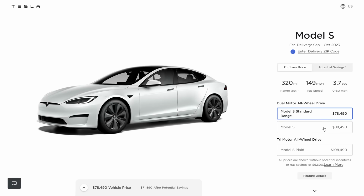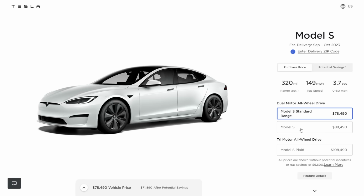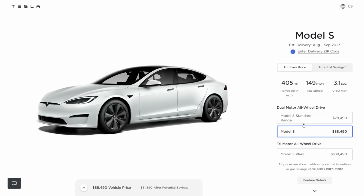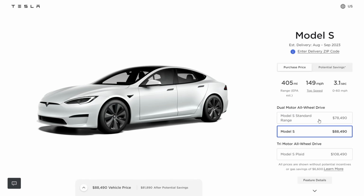They now introduce standard range, which costs $10,000 less. And if you alternate between these two, you have less range. I calculated that the standard range has about 80% the range of the long range. The long range, I measured 92 kilowatt hour net capacity from 100% down to 0%, not counting the zero buffer, which means that this one has roughly 72 kilowatt hour net capacity. Range numbers, we'll also come back to that. And as you can see, 0 to 60 miles per hour, which is 0 to 96 kilometers per hour, it's also slower.